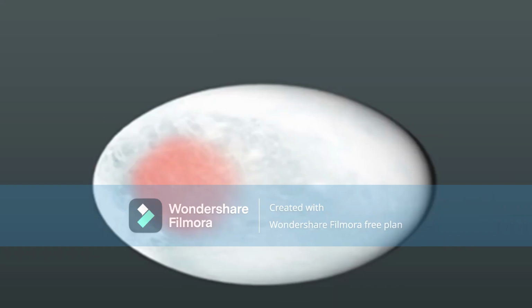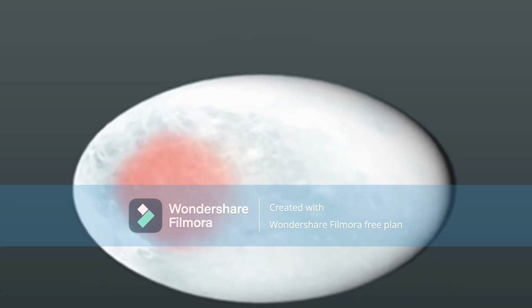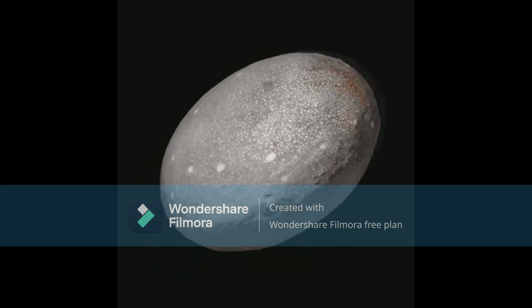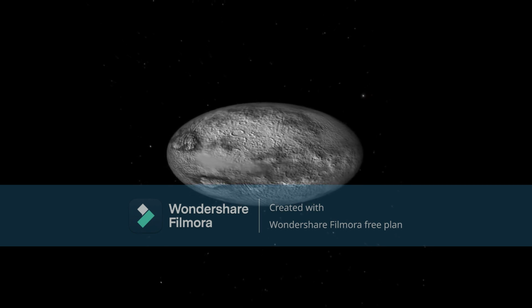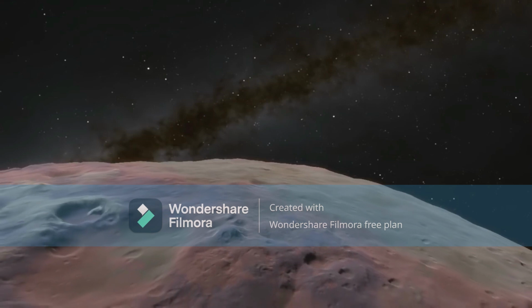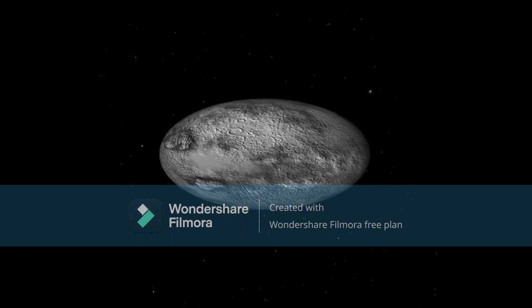As Haumea orbits the Sun, it completes one rotation every 4 hours, making it one of the fastest rotating large objects in our solar system. It is possible that a large object impacted Haumea billions of years ago and set off Haumea's spin and created its moons. Moons: Haumea has 2 known moons. Namaka is the inner moon, and Hi'iaka is the outer moon.